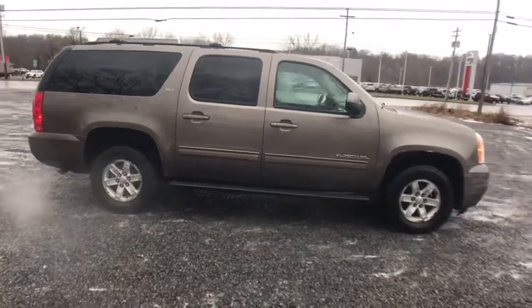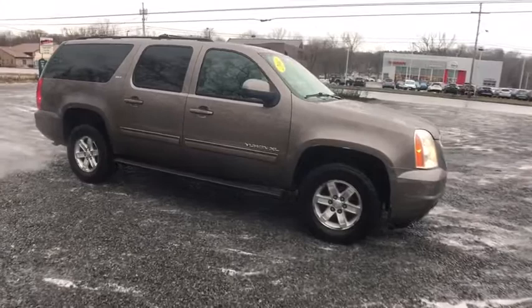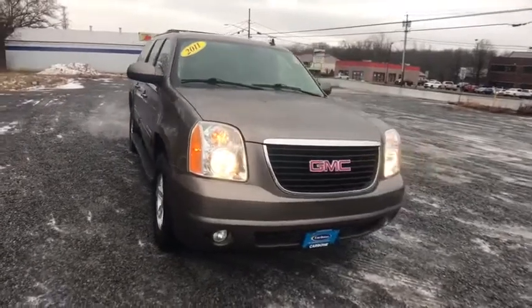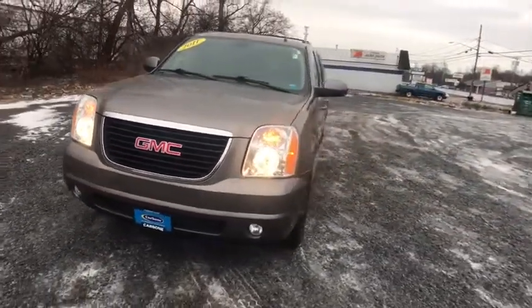We are pleased to show you the 2011 GMC Yukon XL. GMC Yukon XL is a great choice for families who need a full-size SUV with maximum seating. The looks don't hurt either. Here are some of this vehicle's great options.